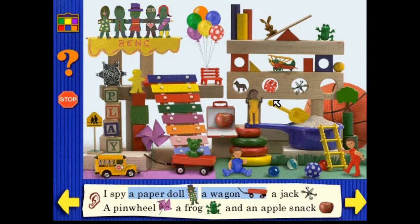A wagon. A jack. Nicholson. Okay. A pinwheel. Frog. A frog. Plus, an apple snack. Yep. An apple snack. You've solved another riddle. I spy a paper doll.